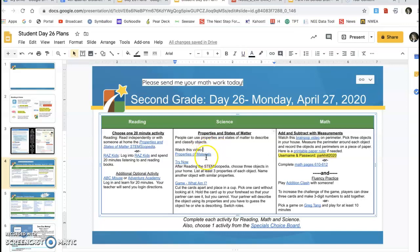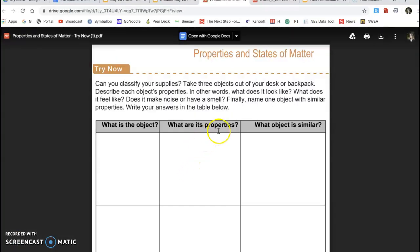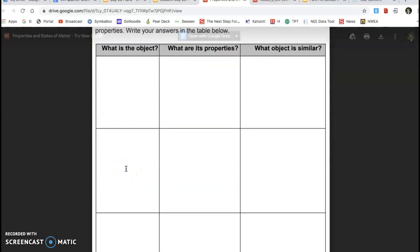After you've watched that video, read the STEMscopedia with mom and dad if you haven't read it already, and then you get to do this little activity here over properties and states of matter. So what you're going to do is collect three objects in your house. Of course, it says out of your desk or your backpack. You don't have to do that right now.